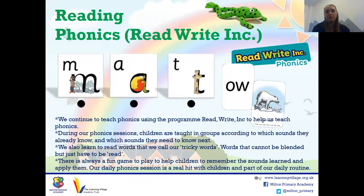When it comes to reading, we follow the phonics scheme of Read Write Inc. So each letter has a sound and a picture and a little rhyme to help them learn how to write it. And you'll often hear your children saying that as they're forming the letters. During our phonics sessions, the children are taught in groups, depending on which sounds that they already know and which sounds they need to learn next.